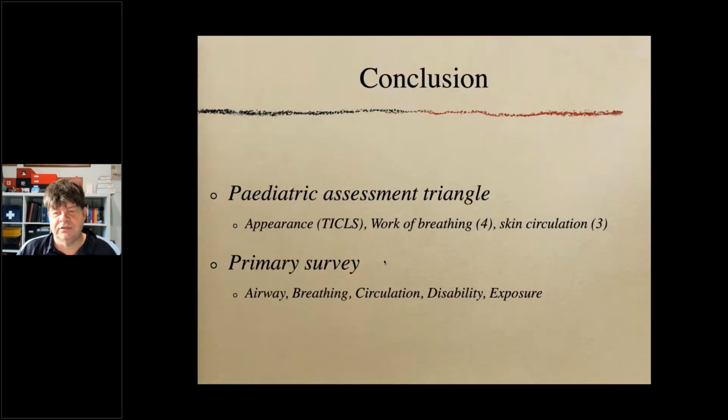So in our conclusion, the talk's taken about 50 minutes, which is about the concentration span of an emergency physician if they really work on it. Look at the pediatric assessment triangle, which has 5 things for appearance: tone, interactivity, consolability, look, gaze, and speech. 4 for work of breathing, which is abnormal posturing, abnormal sounds, abnormal retractions, and nasal flaring. And 3 for skin changes, which is pallor, mottling, and cyanosis.